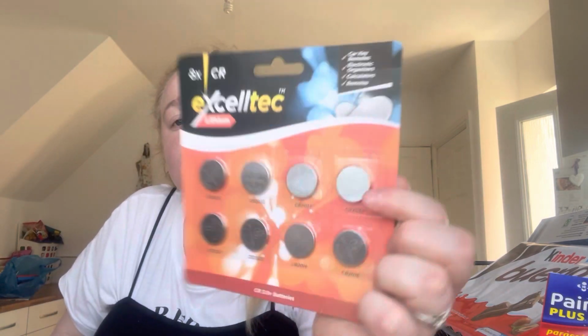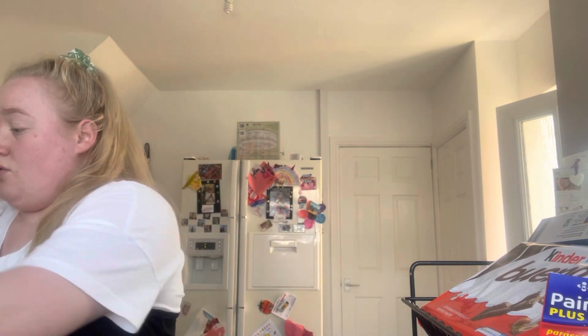I've also picked up these. So these are some batteries for my kitchen scales. That's how exciting I am.